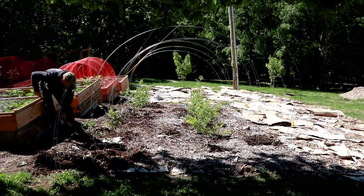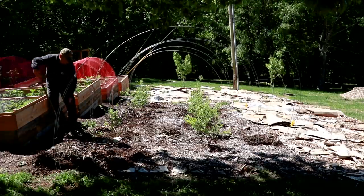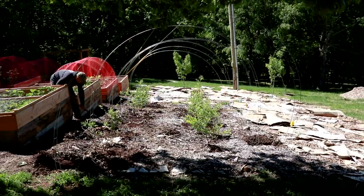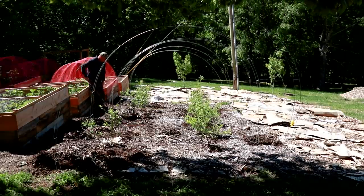Right down the middle, because we've got space, we're going to plant my snap peas. One row, right down the middle, all the way down. This is going to be one row coming right off of my gutters, the peas growing in the gutters.